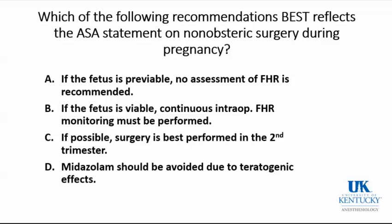Which of the following recommendations best reflects the ASA statement on non-obstetric surgery? A, if the fetus is pre-viable, no assessment of fetal heart rate is recommended. B, if it's viable, continuous intra-op fetal heart rate must be performed. C, if possible, surgery should be performed in the second trimester. I see people putting their hands up, which is correct. D, midazolam should be avoided due to teratogenic effects. So the answer is C.